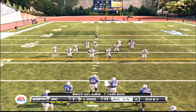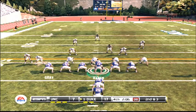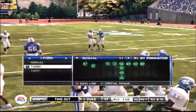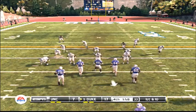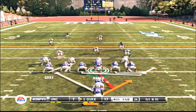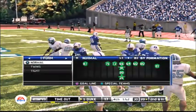From their own 48-yard line, second down. Short game. That'll move the chains. This defense should know what's coming at this point, but this rushing attack is a tough one to stop. McLaurin will run it again. Gains his way to the 39-yard line. The defense calls a timeout.